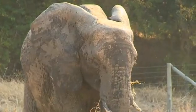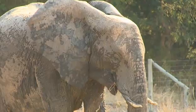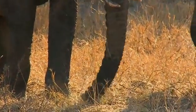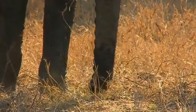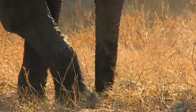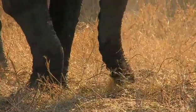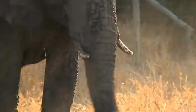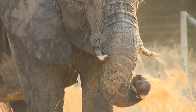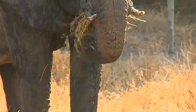Obviously having a nice mud bath as well helps. You can see it thoroughly enjoyed the water. So all these elephants look in quite nice condition. There we can see after those bulbs. Some of the sand. Now we can actually see that trunk a little bit more carefully there.